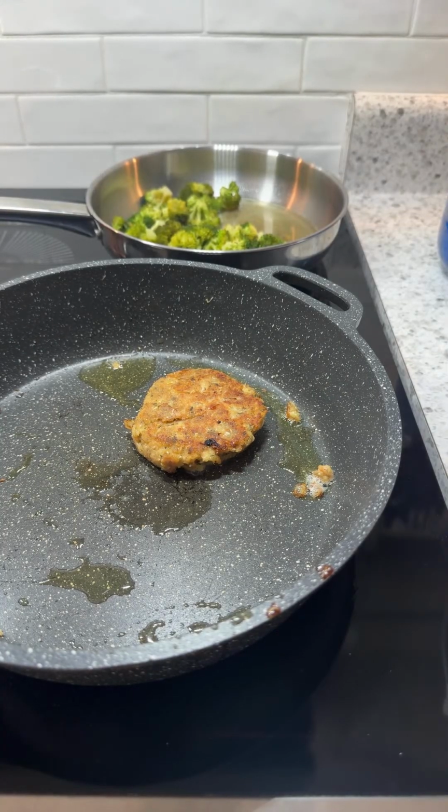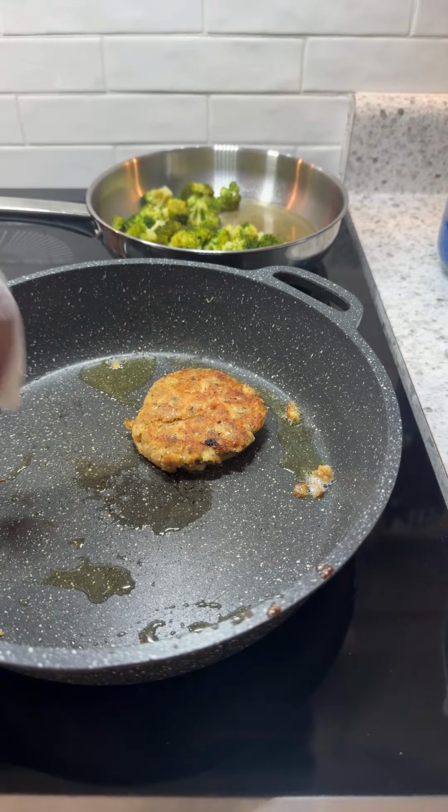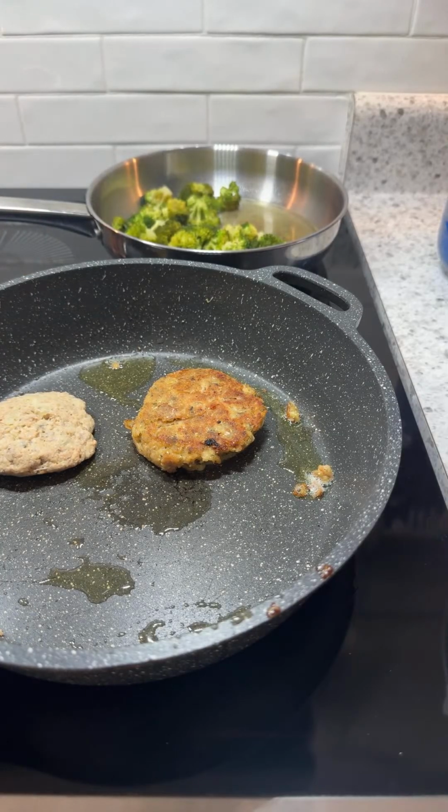My Kroger had none of that, and they had none. So I like salmon croquettes, so I'm fixing these, and they'll be part of my meal prep. And this is already, I have 1, 2, 3, 4, 5, 6. I'm gonna be able to make, what, 6 or 7 of these salmon cakes, salmon croquettes.